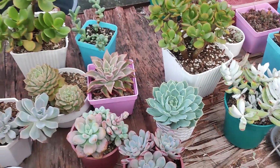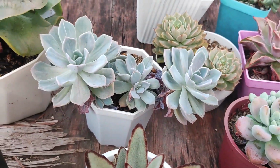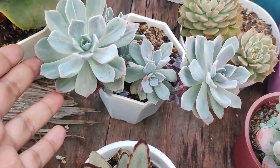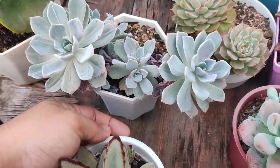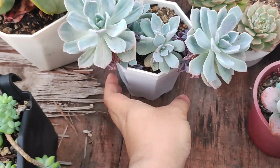What else do we have here? I think we'll go with this one. This is Graptopetalum, Mrs. Richards. Yes, Mrs. Richards. I've had this for a while. It had dried up a lot of its leaves. Okay, let's just move this aside first. We'll talk about that later.